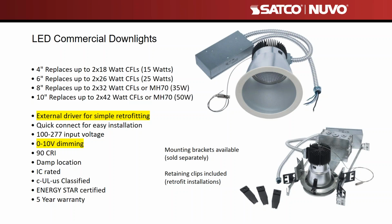This family voltage is not 120, it's a range voltage of 100 to 277, making it very applicable for commercial spaces, which many of them use 277 for lighting. This is also a change in that the way to dim the commercial downlight is a 0 to 10 dimming type. All our other downlights dim using line voltage. So the dimmers that we recommend on our website, and those are the only ones you can use to dim, are all 120 volt. You dim the item by controlling the voltage.